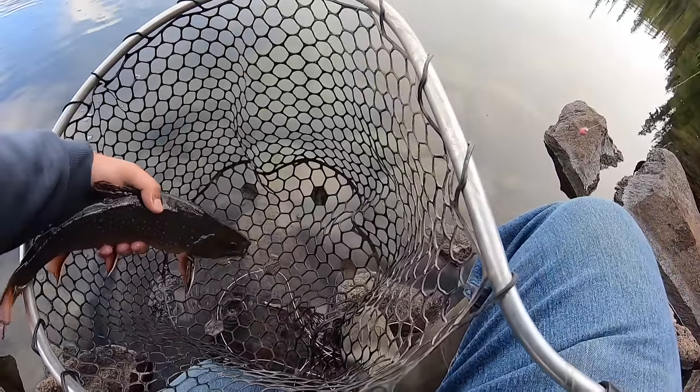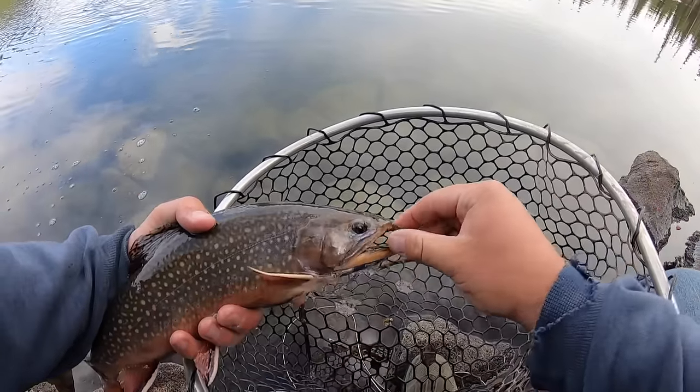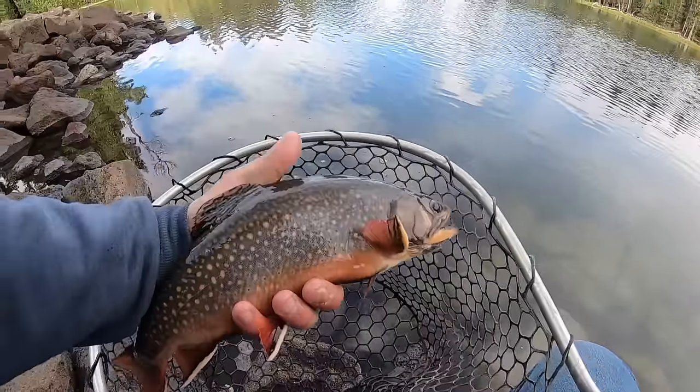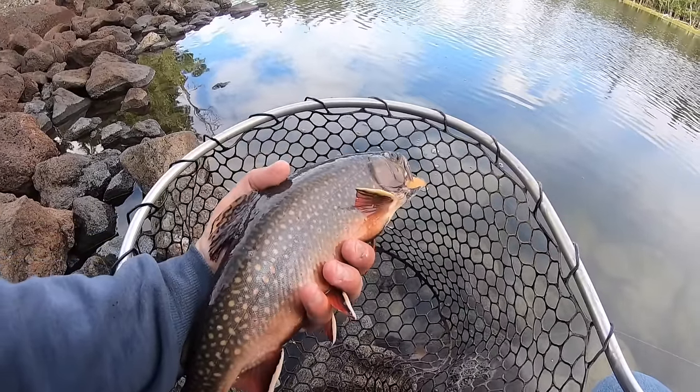He took the top leech. Nice. Or no, he took the bottom leech. Sweet. Barely pinned him right there in the corner. Just twist it out. Heck yeah, folks. That is awesome. First little brook trout of the day. First fish of the day.